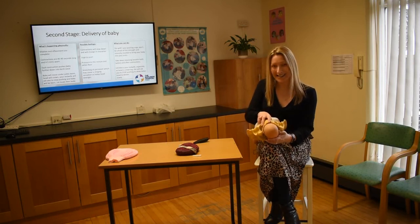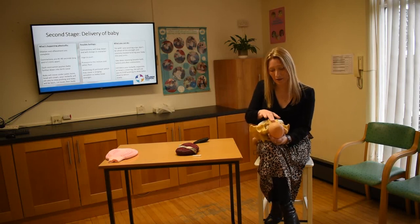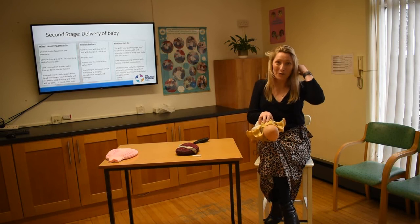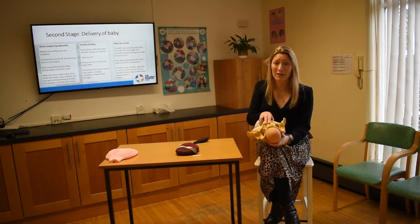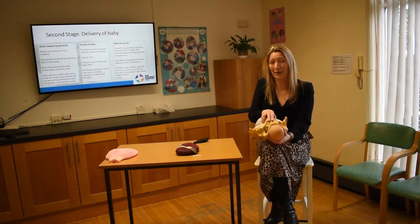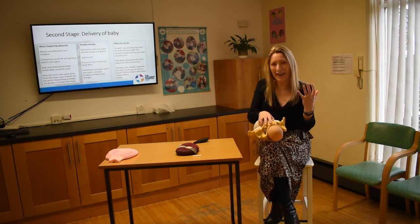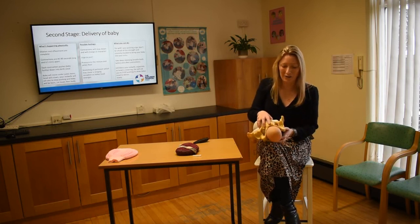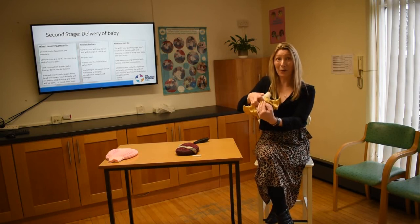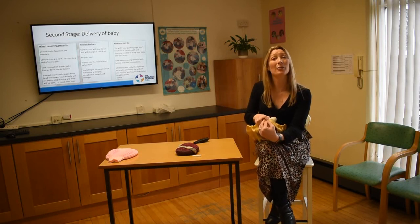Okay, how long does it take for him to reach that point where he's moved under the pubic arch? Usually on your first baby, could be about 40 minutes. So it would be normal for you to be pushing with contractions for 40 minutes and the midwife still maybe not see the top of his head, okay? So just to know, to have that expectation of what is normal on your first baby. Once we start to see the top of baby's head, we will of course let you know, and your pushes will remain the same.